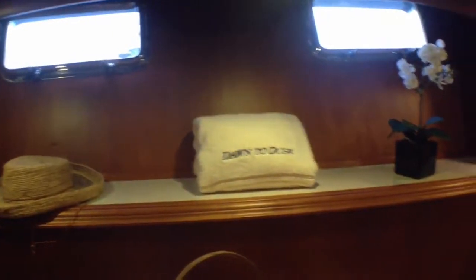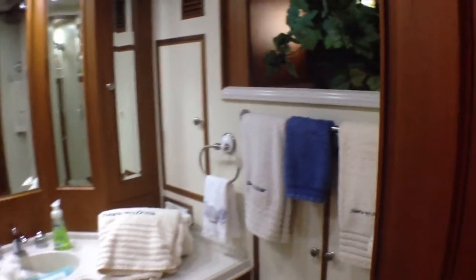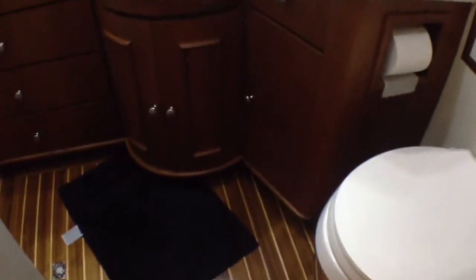Looking into the bathroom here in a second. It is a full ensuite, has a nice large shower. Lots of light flooding into this bathroom as well. We've got portholes everywhere, all the way throughout the boat here. So you can see a nice large shower stall. Plenty of room in here, nice bench seat as well. Mirrors all throughout this area too, which makes it feel a lot bigger than it is.